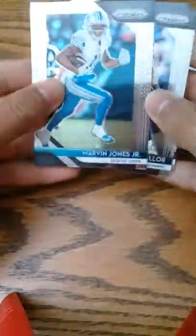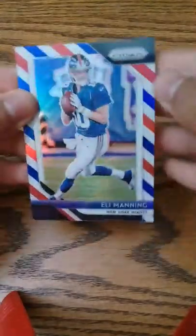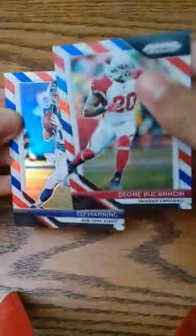There's green, yep. Kam Chancellor, who just retired. Marvin Jones. Dalvin Cook, and our green is Andrew Luck. That's pretty good. He's going for MVP this year. He might get it. So, last pack mojo. Let's get an auto. Super short print. Eli Manning. Didn't get an auto. Josh Allen. Dallas Goedert. Okay, so.